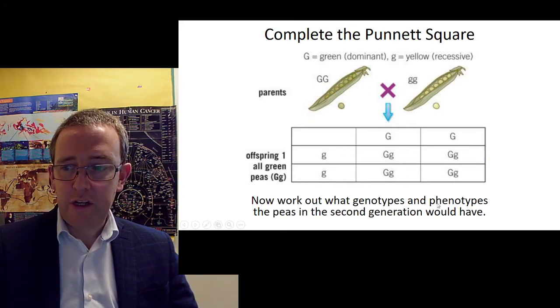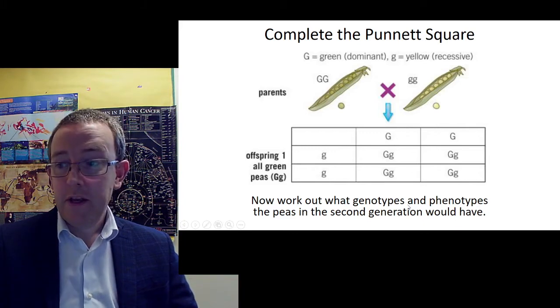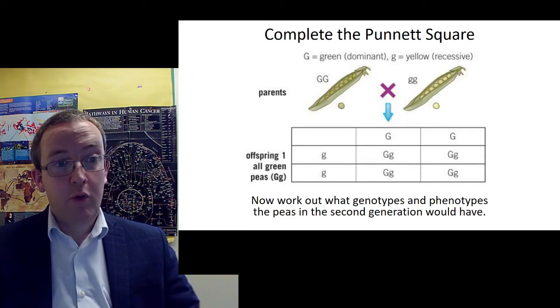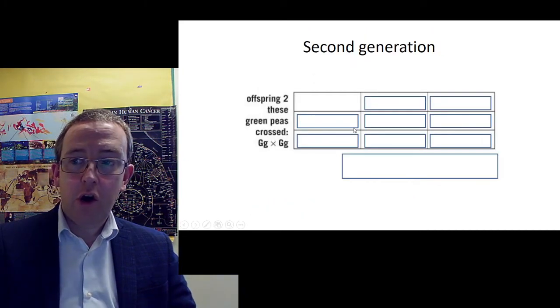Now work out what genotypes and phenotypes the peas in the second generation would have. Okay, so that's quite straightforward to do. I'll give you a moment to do that. Hopefully you paused there if you wanted to work out the second generation, because it's something you can reasonably be asked to do on a GCSE.